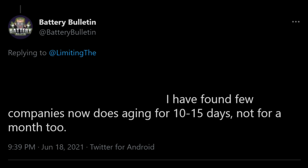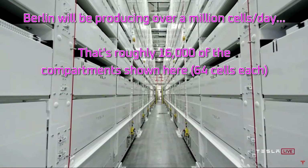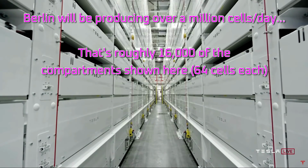On this point, Battery Bulletin advised that a few companies are now doing aging in 10 to 15 days. So even as a new battery manufacturer, Tesla appears to be at the leading edge. The shorter the aging time, the better, because it reduces storage costs and increases cash flow by getting the batteries into the hands of customers sooner.